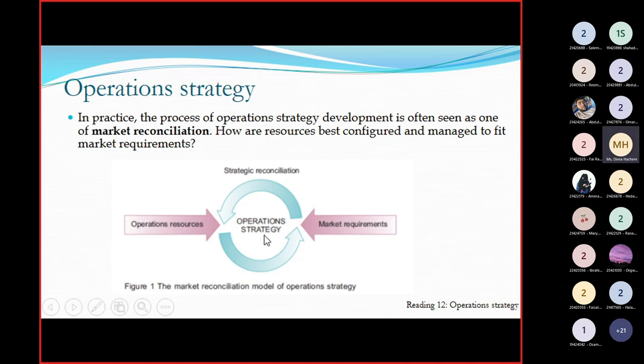But our operation strategy is about reducing costs. Okay? This is not a match. It means that I'm looking at the wrong market requirement. First of all, I have to look at the market requirement for my own target market. And then it has to fit what my strategy is, and also it has to fit what I am able and capable to provide to this operations.